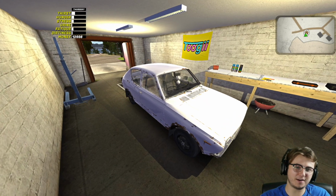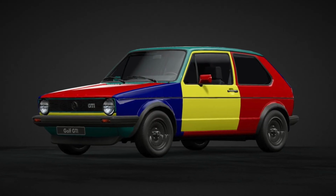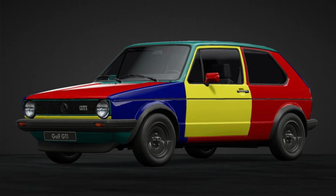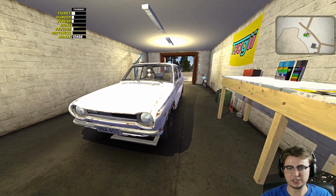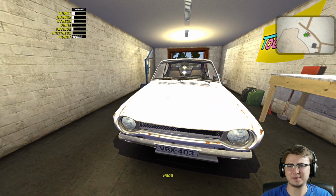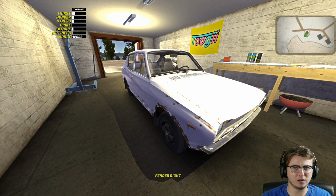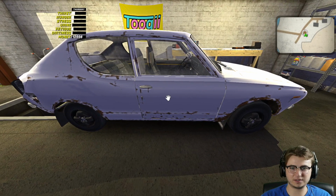Part of me thought maybe I could do it like a Harlequin Volkswagen. If you guys have seen those. If not, I'll try to put an image on the screen here, but they just look really cool, and I feel like the body shape of the car would work well with a paint job like that. But part of me also thinks that maybe that's kind of an end goal paint job, maybe when we can actually get rid of all the rust and make the bodywork look real nice.